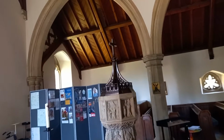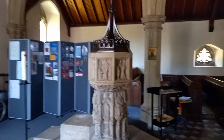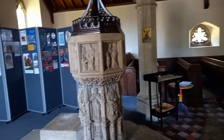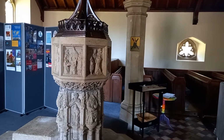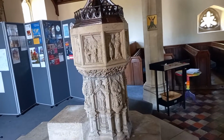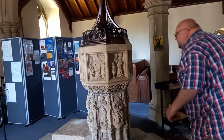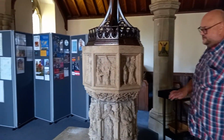Sorry, I was just taking it all in. Now, what can you tell me about the font, Paul? Right, the font, I'm guessing, bearing in mind this church was built in 1860, but it's probably on the site of an older church. So we've got the font, and I would say even this second step down here is 14th or 15th century. I might even go 13th. No, 14th is my guess.